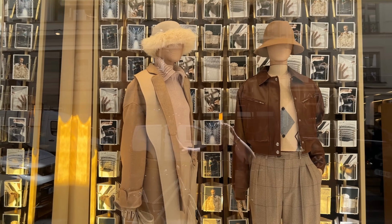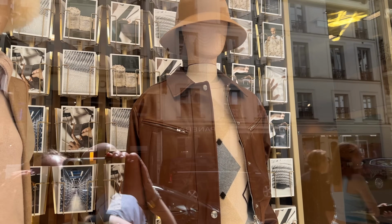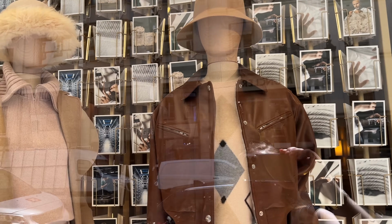This gorgeous Loro Piana fall display is incredible. I love this little bag actually. It's very beautiful. The one that's most popular, everyone is getting right now. I forget the exact name of it, but it's that little top handle bag. I mean, this is gorgeous. Sometimes Loro Piana does not excite me, but this makes me super excited for the new fall autumnal season.